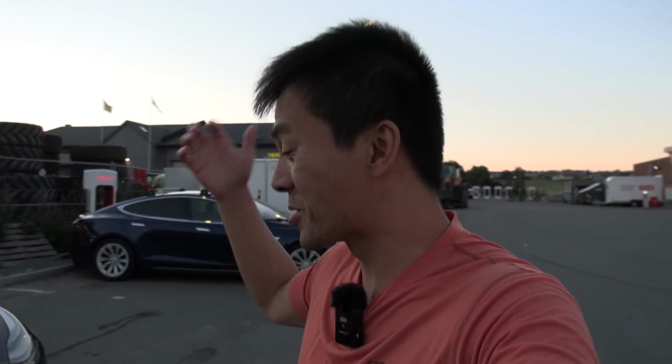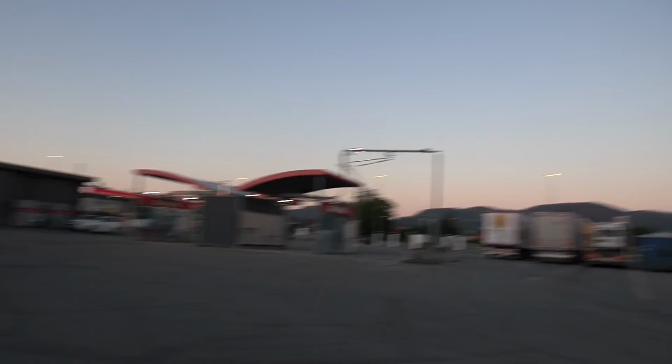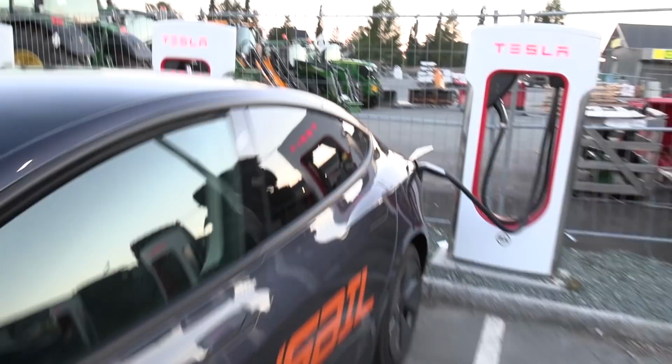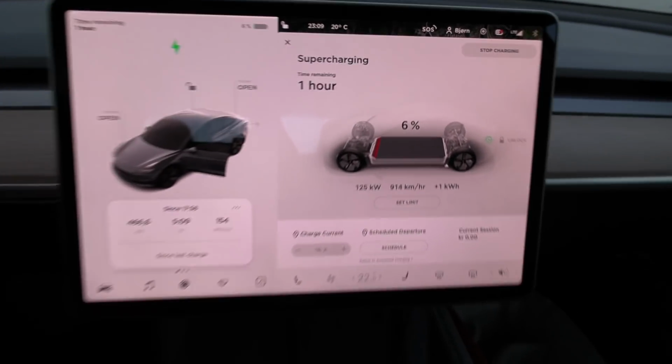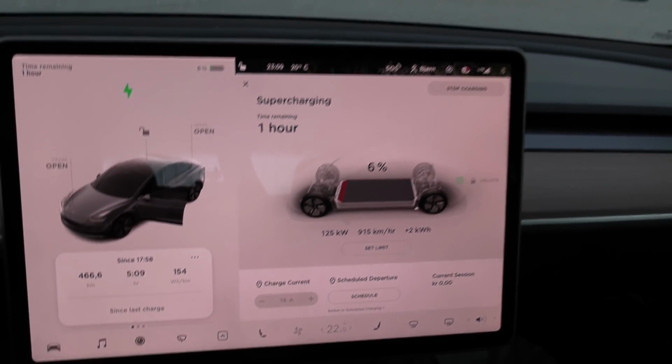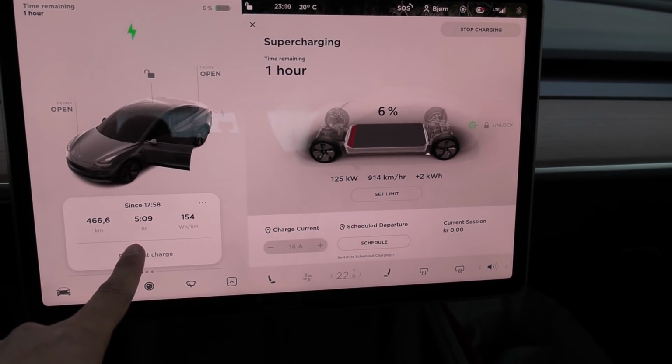We are now at the Supercharger in Klett. I was trying to decide whether to use a Supercharger or Ionity over there, and I chose the Supercharger because I was expecting to get 140 kilowatts. But I'm not sure what's up with these ones. We are not getting 140 kilowatts, we're getting 125 kilowatts. Oh, what the heck? Maybe I should move. But look at this, 5 hours.